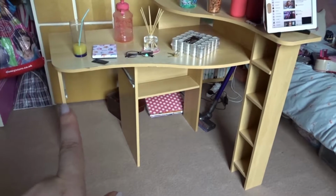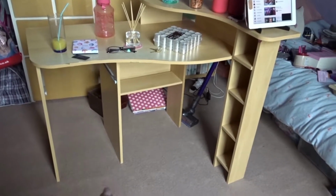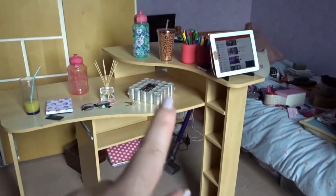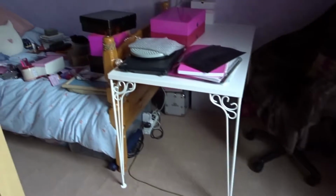Now I just have the issue of putting everything away. As you can see with my old desk, this is it. There was another shelf here, but it's broken off. So there was a shelf here, there was a shelf here that's broken off, shelf here, all these, and I had stuff in here. And then I've gone to this where there's no shelves at all.